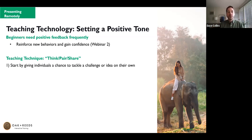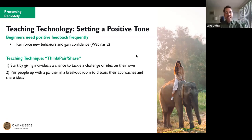So when you're teaching a new topic, you want to share the skill, and then you want to give people an individual challenge first. So allow them to reflect on this new skill and allow them to do something on their own first. So again, giving an individual, and you're teaching in a group setting right now, a chance to say, okay, I want you to practice setting up a webinar, and then launching that link, right? Do that on your own right now. And then you pair people up with a partner in a breakout room to share how they tackled that first challenge.